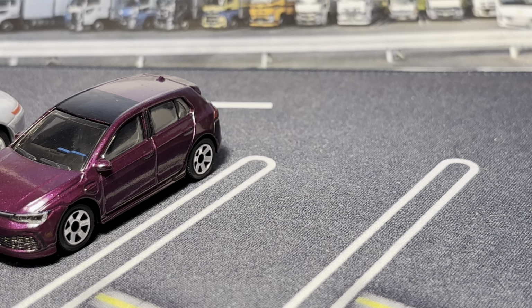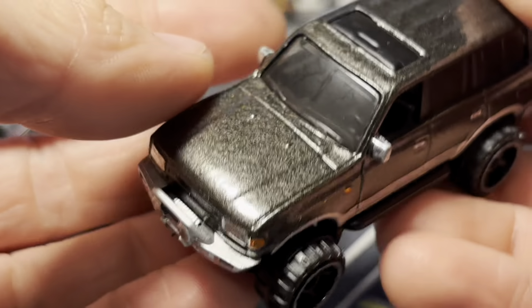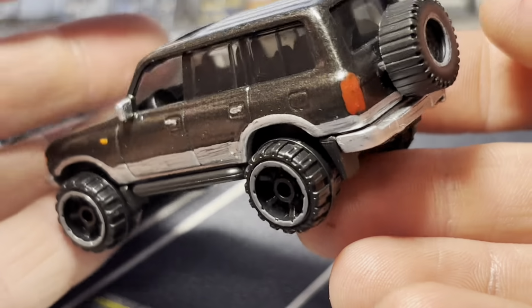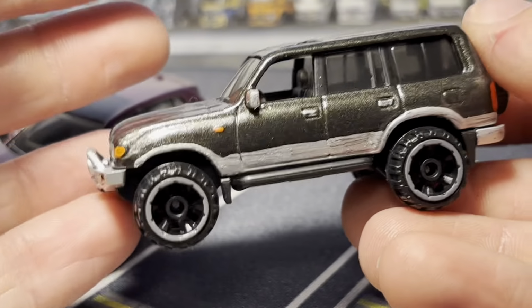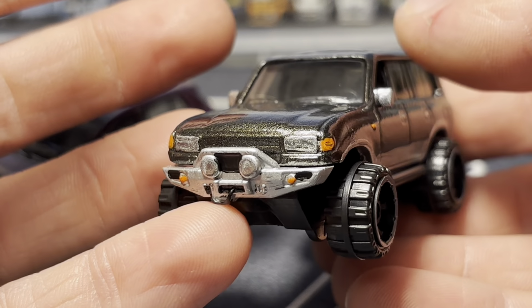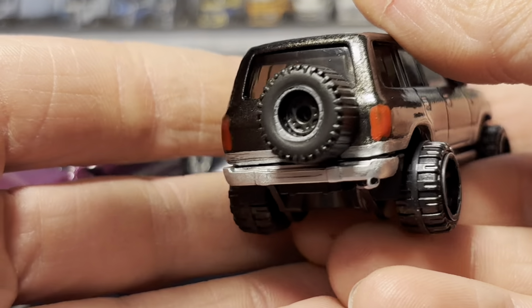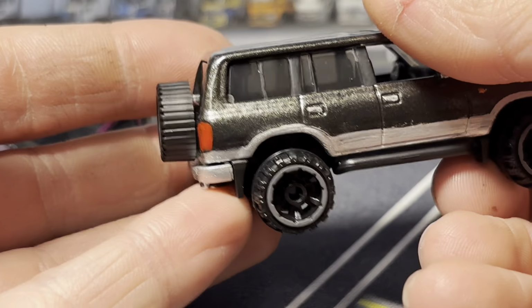We have another custom, and it's two-tone. Love my two-tone. This is the Toyota Land Cruiser from Hot Wheels. It's funny because I gave him a custom one as well. Love the black and silver two-tone. That'd be like my go-to if I owned an early 90s Toyota or Lexus. Black and silver, or black and the gunmetal.